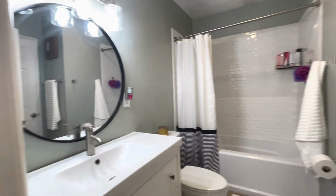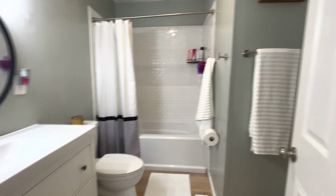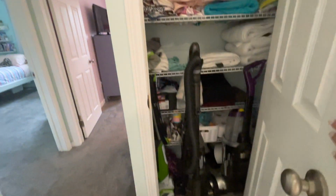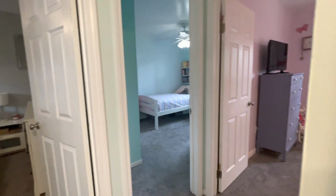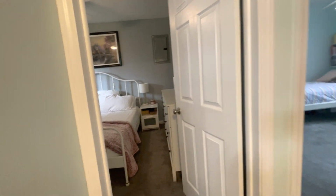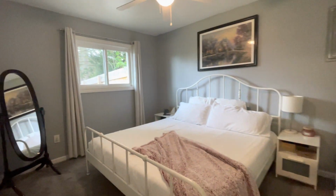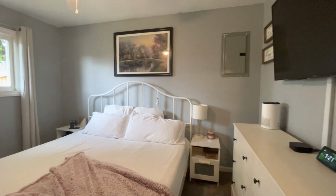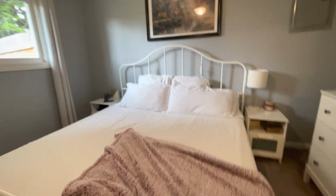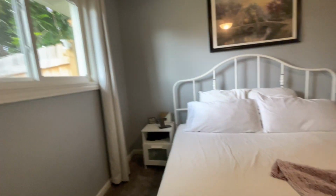Take one more look around. There we go. All right, we'll turn back around. This is the linen closet for the hallway. Plenty of storage. And now at the end of this hall, we have 3 more bedrooms. So this is the primary bedroom. We have very light gray walls. They have a king-size bed in this room.